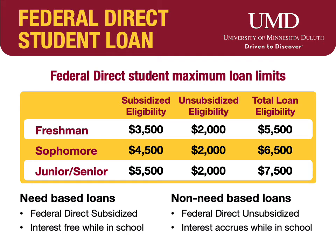The Federal Direct Student Loan Program has two types of loans: the subsidized, which is based on the FAFSA eligibility, and the unsubsidized. A subsidized loan is a need-based loan, meaning you have to have eligibility based on the FAFSA to be eligible for a subsidized loan. The subsidized loan is interest-free while you're in school. The government pays the interest on the loan.